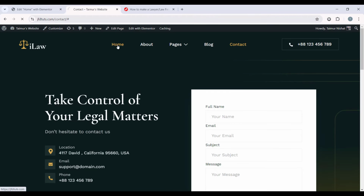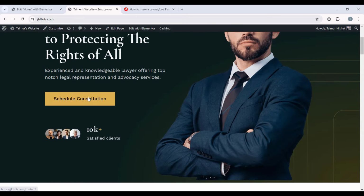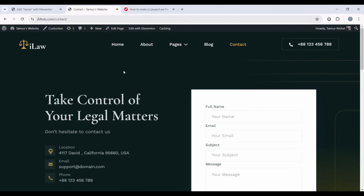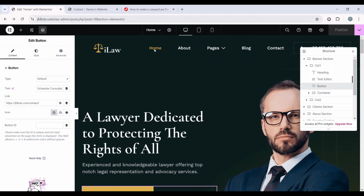In the home page, go to the home page. So here we have added the link inside this button, right? Now if we click on this button, and it's taking us to the contact page. Great. So let's go back to the Elementor.